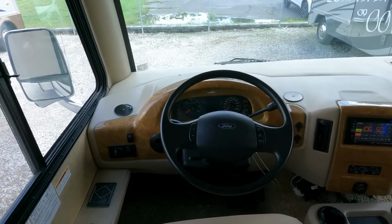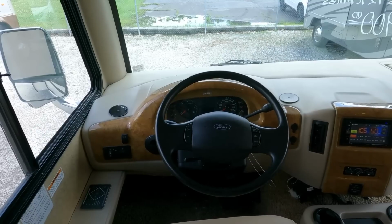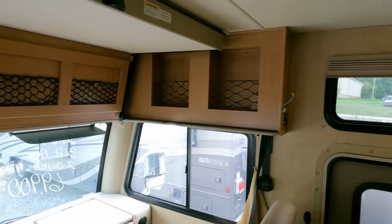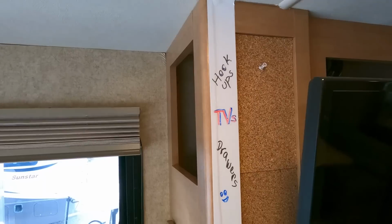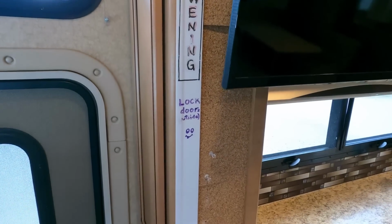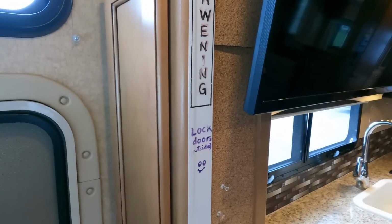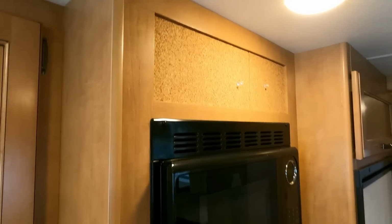Yeah, guys, dash looks great, no pick marks anywhere. Heated power mirrors, got HDMI hookups, USB hookups in the front. There's some of your storage you can get to. Somebody got a little artistic. Oh, that's an interesting way to leave a checklist. And I do like how they've got these, I think they've added that. I don't think that's factory, where you can just hang some stuff up, like a bulletin board, so to speak. I noticed that and that over there.